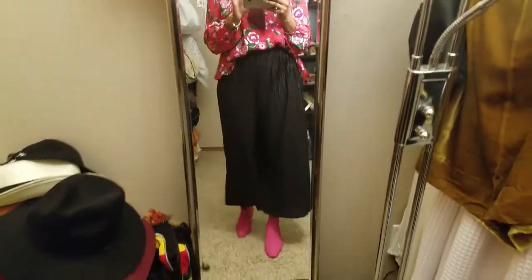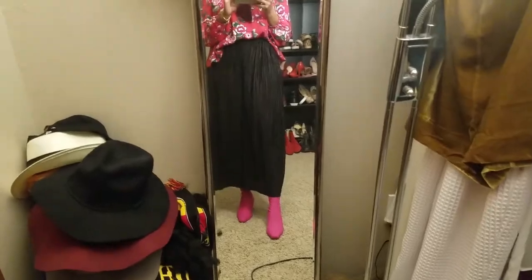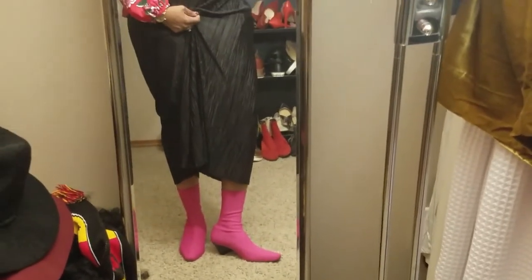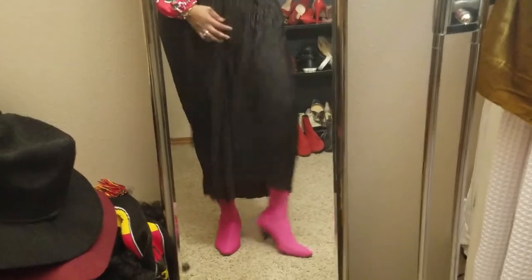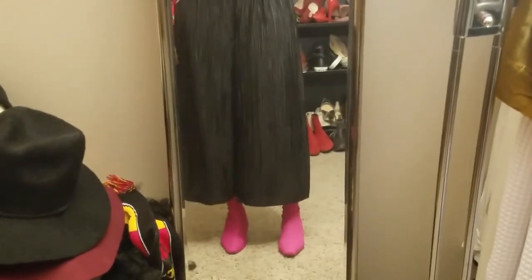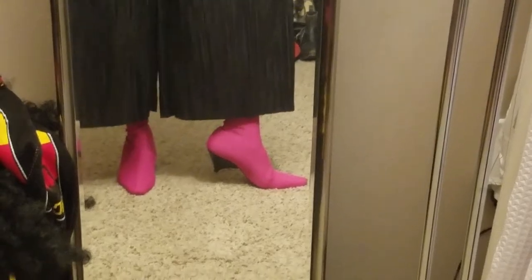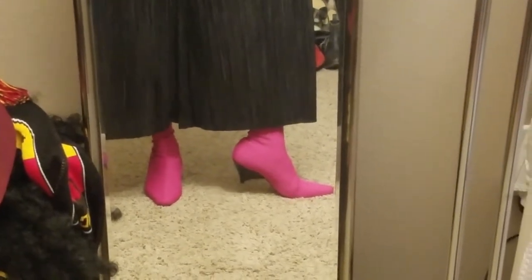And then on my feet, I've got the pants pulled up kind of high to showcase the boots. I'm wearing these sock booties, also from Zara, but these are from late last year or very early this year, basically last winter season. They're a take on the ever popular Balenciaga sock boots, except they have a more square toe, and the heel is this cute little conical kitten heel. Absolutely love these shoes. Super comfortable.